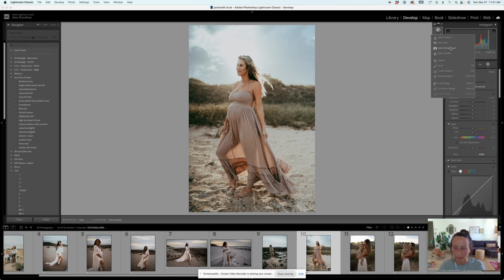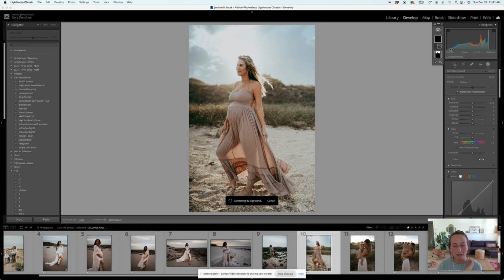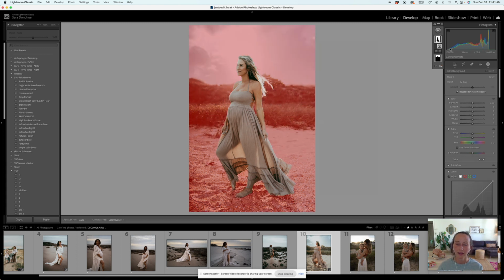And maybe on this, sometimes at the beach, what I'll do is I'll select the background and I'll bring the highlights back down. And that's because the sand can look a little bit washed out to me. So you can do that. This one, maybe I'll just bring up the saturation to make that green pop a little bit more.